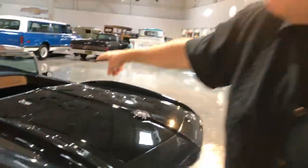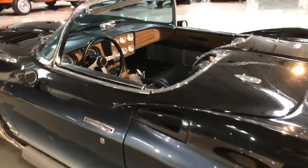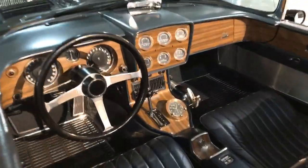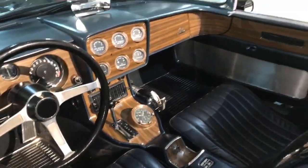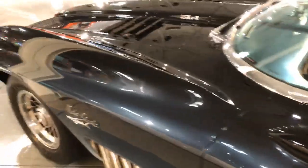So why don't you give them a walk around the Mako Shark? It's really cool. The gradient paint job is very cool. I don't know how you do that. Look at this. Isn't that cool? Look at the Mako Shark.